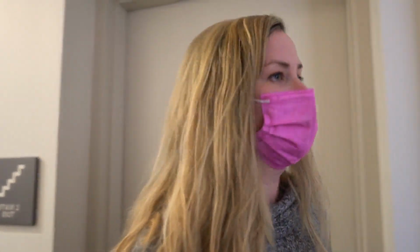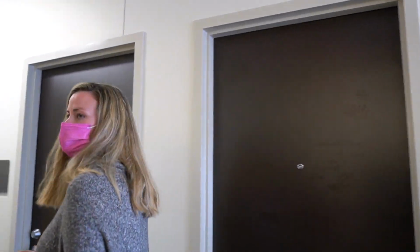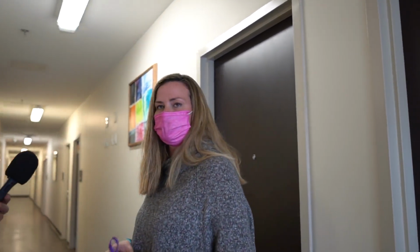So this is the Interfaith Works Residences. So this is a program serving 21 of Montgomery County's most vulnerable individuals. If we want to walk this way, I can show you not only the layout, but we can go into a room, I'm hoping, and we'll see if one of the residents is there.